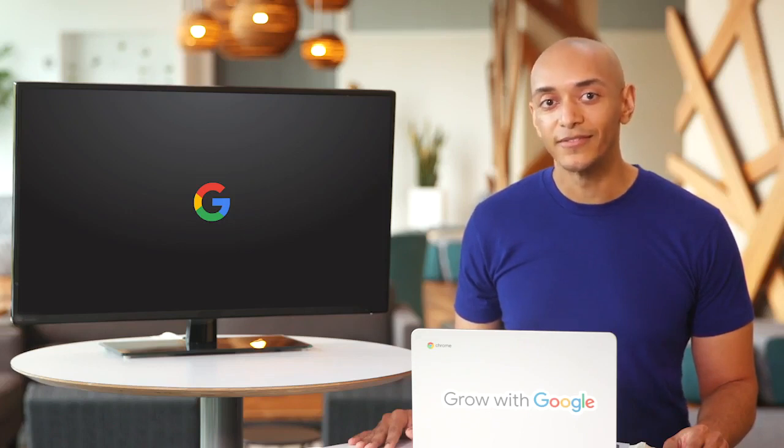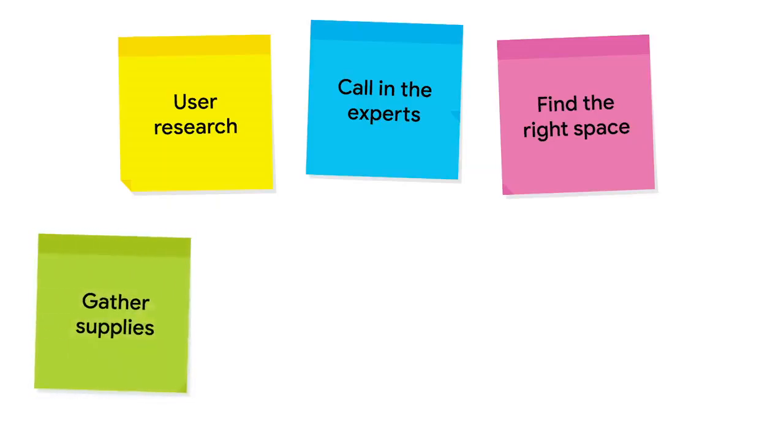Whiteboards to capture your ideas or hang sticky notes, acoustics so participants can hear each other easily, accommodations for anyone who needs them, and comfortable furniture that you can move around easily. You're going to be spending a lot of time in this room, so get cozy. Once you've found the right space, it's time to gather supplies.